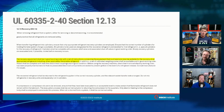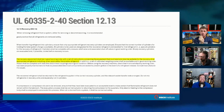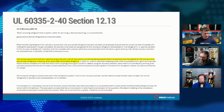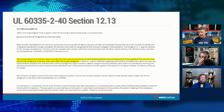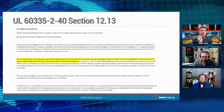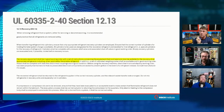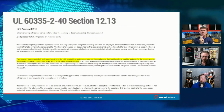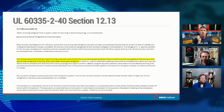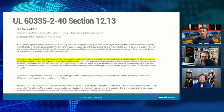All right. So let's talk about the one that is affecting our tools. That's what we're here to talk about. Let's talk about the one that is affecting them the most and how it's going to apply for us going forward. So if we look at UL 60335-2-40, we're going to specifically look in section 12.13. In this, we're talking about when removing refrigerant from a system. So we're talking about the procedure, right?